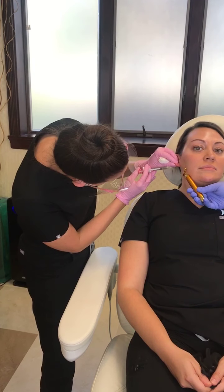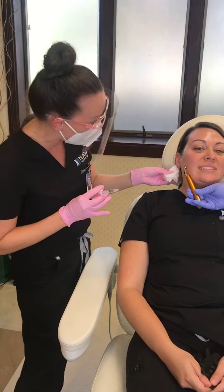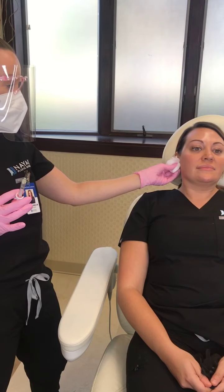People are freaking out. They're like, this is so cool. I had no idea. I know. This is like awesome. So cool. All my patients, whenever we inject this area, are so happy. It's crazy how happy they are with it.